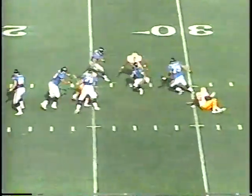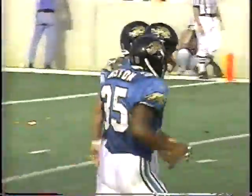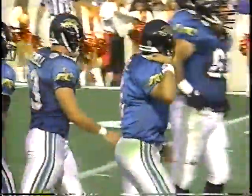Brunell under pressure again, avoids 1, 2 tacklers. And this is what Brunell does best. Picks up the first down to the 6. And that, described by Kevin Gilbride, has been the offense for Jacksonville this season.